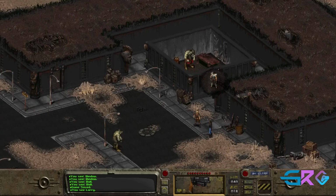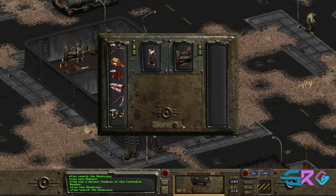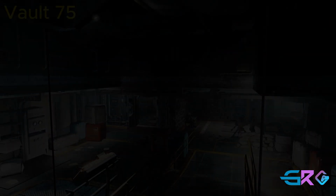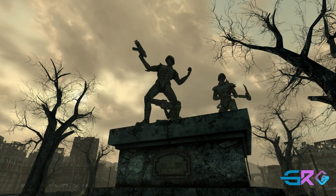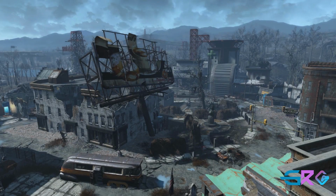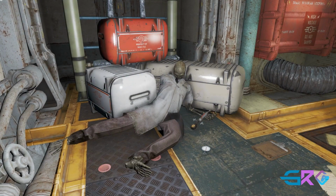The lasting impact of this experiment is evident in the population of Necropolis, which the Vault Dweller can explore during the events of the original Fallout game. The city's inhabitants are primarily ghouls, struggling to survive in the post-apocalyptic world. Vault 75. Creating the master race no matter the cost. Vault 75 is located beneath Malden Middle School in the Commonwealth, serving as a haunting example of Vault-Tec's most heartless experiments. The vault was presented as a shelter for the school students and their families during a nuclear attack, but its true purpose was much darker.